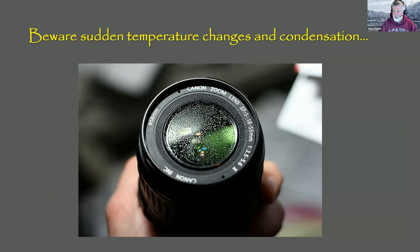One thing you want to be very aware of is sudden temperature changes with the camera lens. All you have to do is be out in super cold weather or just cold weather with a camera lens, and then you step inside all of a sudden, and what happens? Particularly if the air inside is not super dry, and it may not be, you'll start getting condensation building up on the lens. You may get condensation building up inside the camera body and the lens if you disconnected or disarticulated the lens from the camera body.